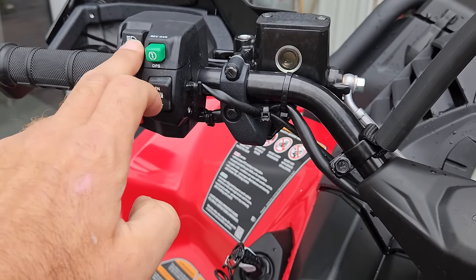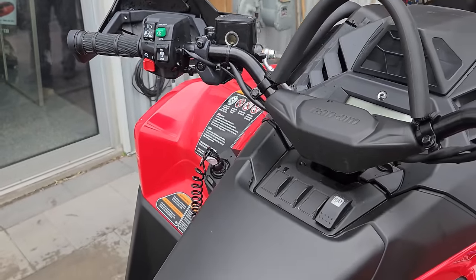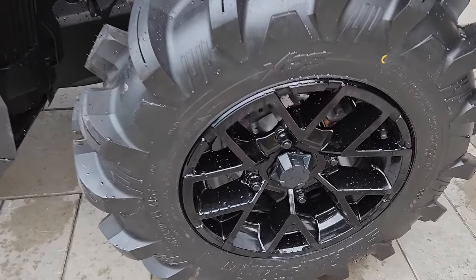That's kind of neat. Very clean. These are better than what we've got. For sure they are. That looks great. Hold on or off. Quality, man. Actually, everything looks really good. Nice looking wheels on her too. And Swamp King, you're right. That is the name of them.